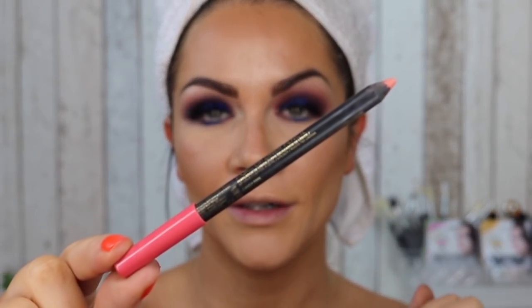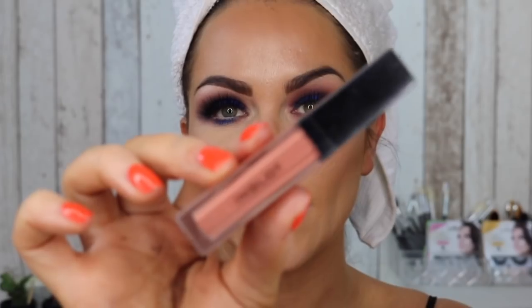Next, finally, lips. I'm using, would you believe, a Primark lip liner, which I just absolutely adore. I'm just going to outline the lip with it. On top of that, I'm going to use the Inglot Lip Tint. It's the HD one and it's in shade 17. There we have it. A Kim Kardashian inspired makeup look.